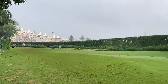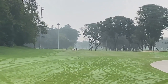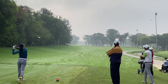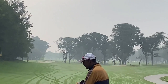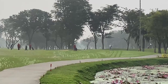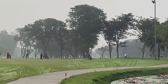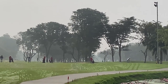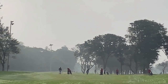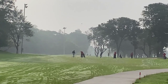Nathan's tee shot. I didn't see where it went. Hello, excuse me. Number 10, par 5, tee shot. Slightly slice. Okay, in the fairway, on the right side of the fairway. Nathan's ball is on the right side of the fairway and there are trees in his line. Looks a good shot, he carried the trees. Now it's Shambhavi's shot.